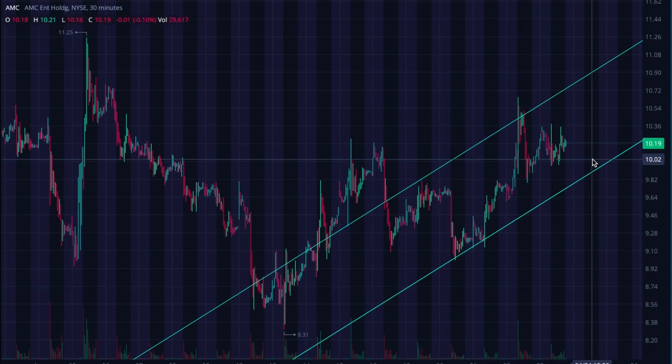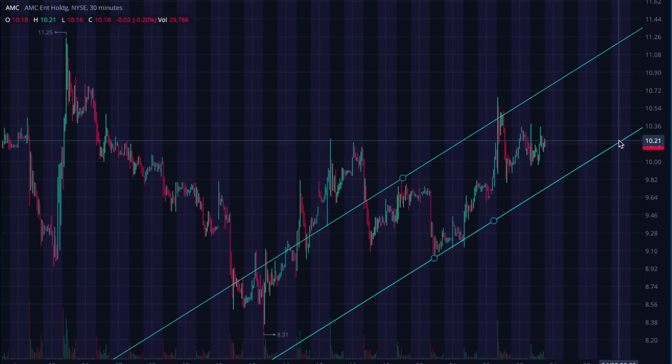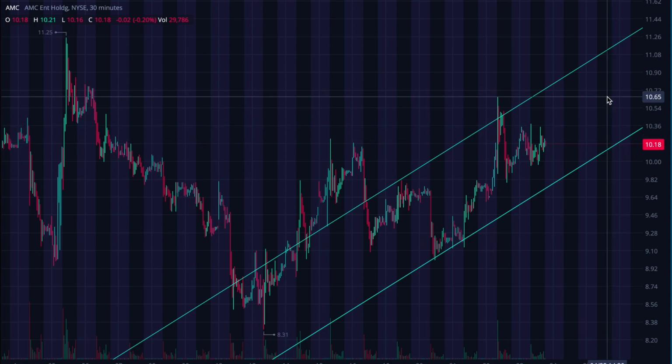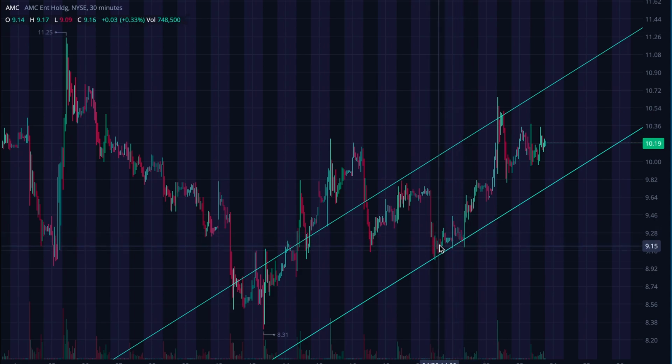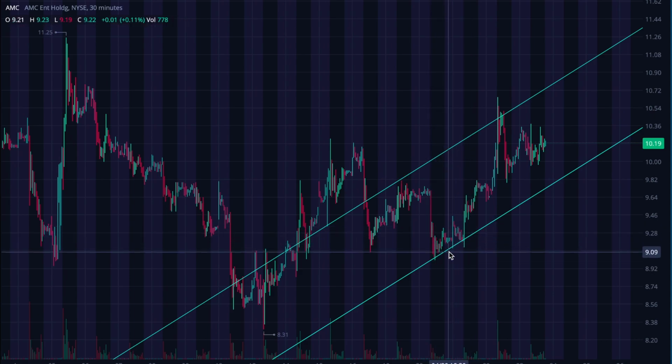The bottom is what I would like to see. I know you're not going to want to hear this if you're holding AMC, but I'd love to see a bottom test of the channel, even if that means it goes sideways for a couple of days and tests the bottom of the channel here. I'd love to just confirm that it's going to bounce off of there, because basically the only confirmation we have right now is this, which is a few times, but it's all within a compressed period of time.